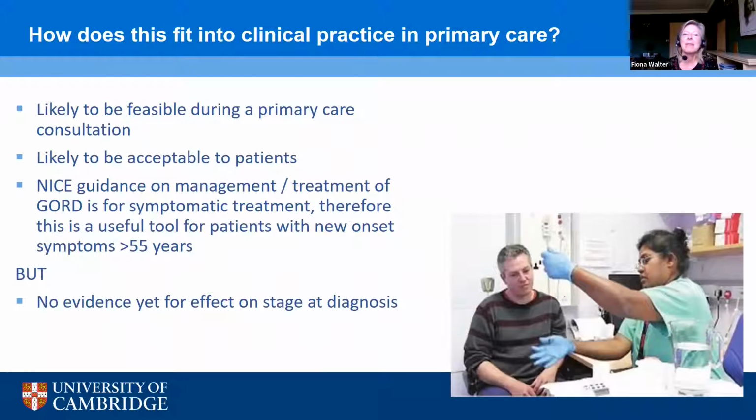So how can this Cytosponge fit into clinical practice in primary care? Well, I think these results have shown us that it's very likely to be feasible during a primary care consultation. It's likely to be acceptable to patients. The current NICE guidance that we have on management and treatment of GORD is for symptomatic treatment, and therefore the Cytosponge can be a very useful tool for patients with new onset symptoms who are aged, currently the recommendation is for over 55, although the trial recruited people over 50, and who don't have the alarm symptom of dysphagia, which the guidance is that we GPs need to make an urgent 2-week wait referral.